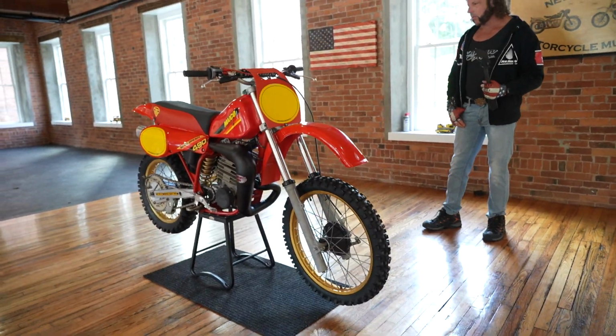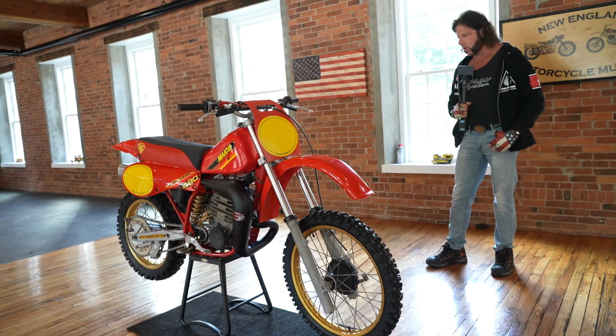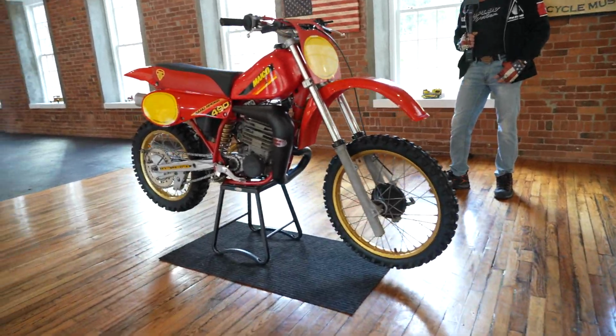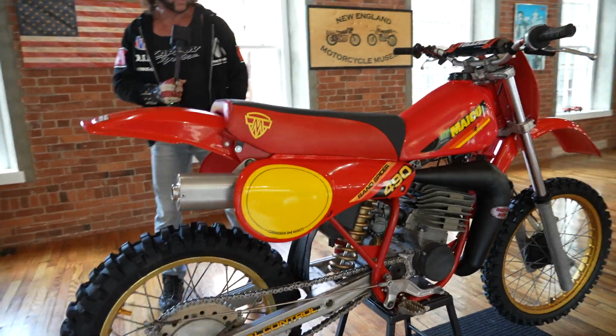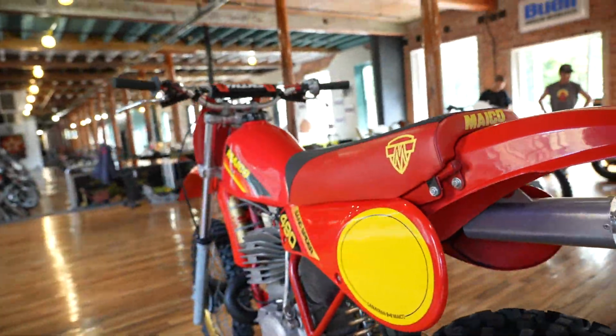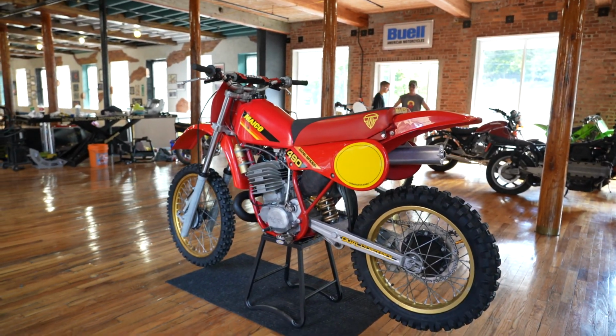This bike right here, if it was running, would be well worth $10,000 or more at auction. As it sits, they're bringing big money, these big bore two-strokes, especially the Sand Spider. This is a highly collectible, highly desirable. This is pretty much the Ferrari or the Porsche of big bore two-strokes. It's really, really a beautiful piece.